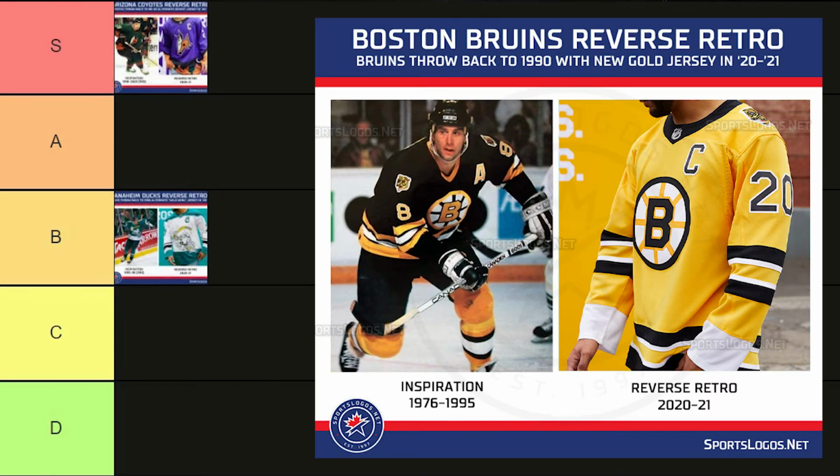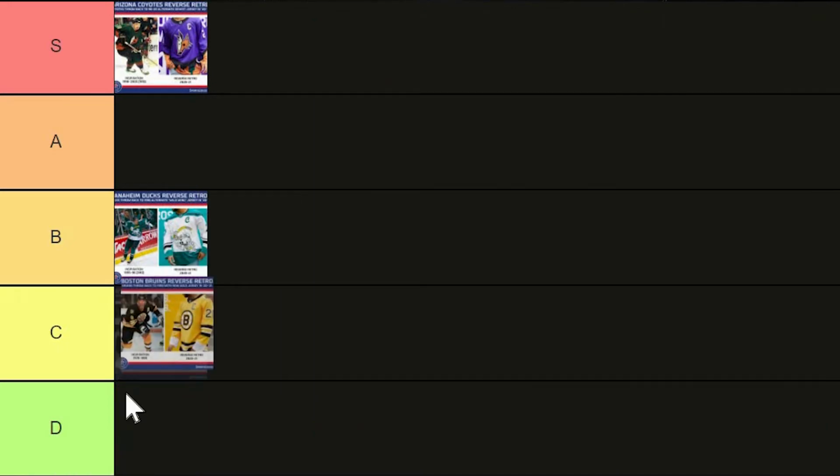Alright, up next we've got the Boston Bruins. Now I'm not a huge fan of this one. I think the yellow is way too bright. It like almost hurts to look at it. I don't know, it's not all that interesting. I think it's a C tier jersey.